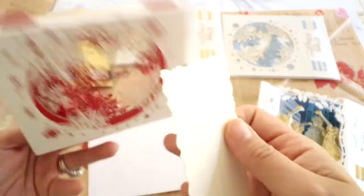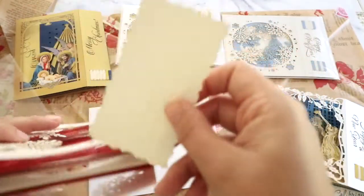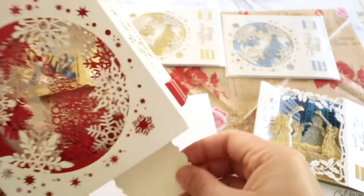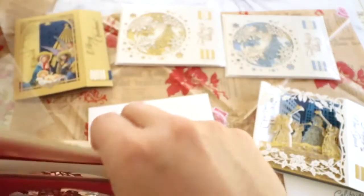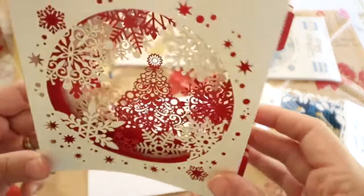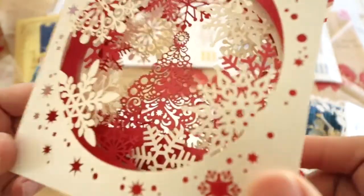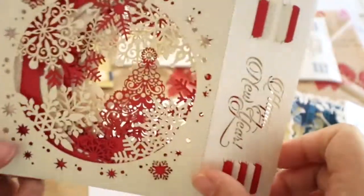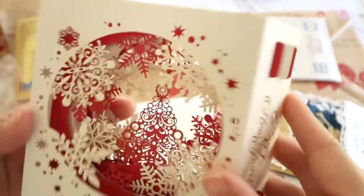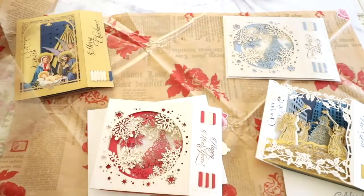So this here, so here's a little card for the message, and look at this. Oh my goodness, I love that. So it has the Christmas tree on the inside with a lot of snowflakes around. It says Happy New Year on the side. Just very, very stunning. I love this. And there is one.